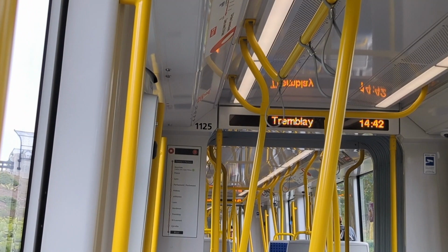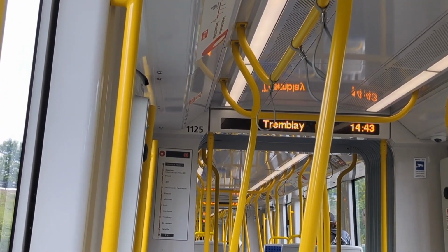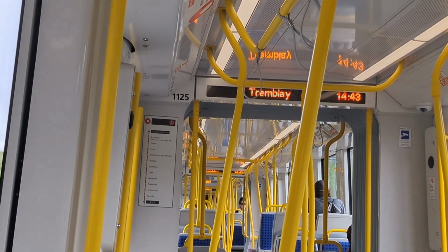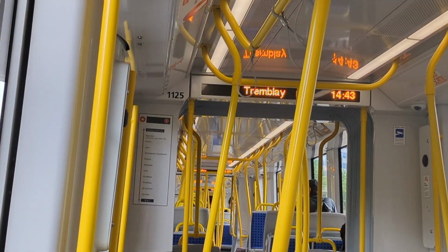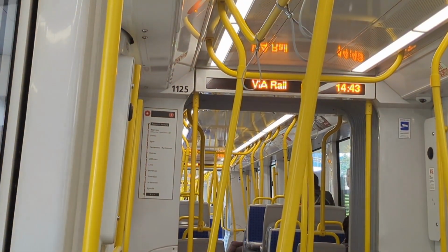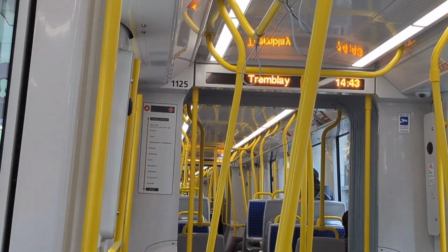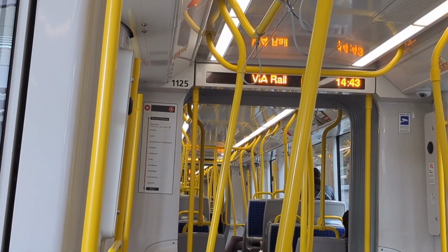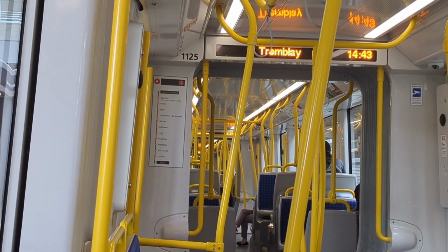As you can see, most of it is elevated or at grade, but grade separated. Ottawa, being a mostly bilingual city, has announcements in both French and English. Additionally, at certain stations, they announce other things, such as Via Rail at Tremblay or Byward Market at Rideau Station.